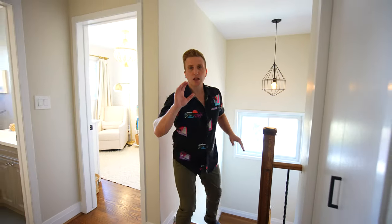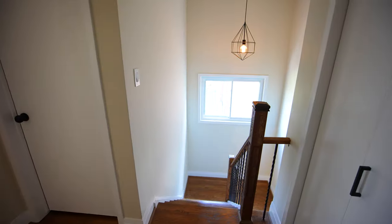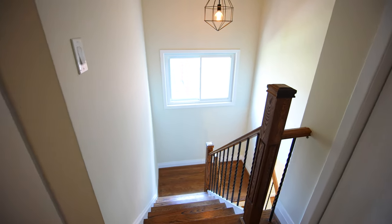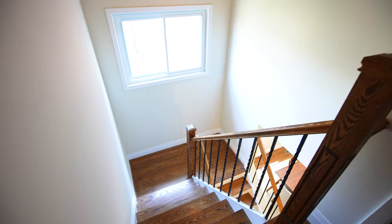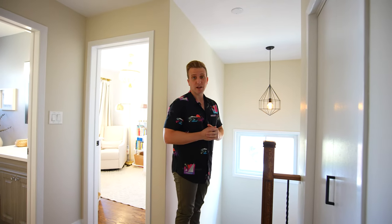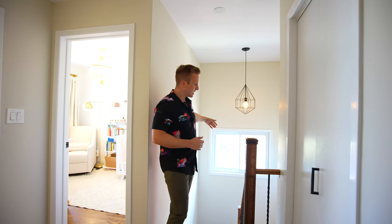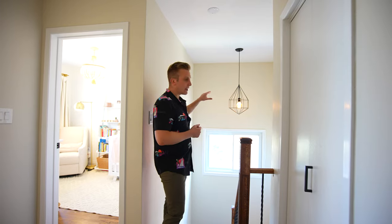Coming upstairs, little comments here before I give you the lay of the land on the second floor layout. Huge open staircase here. You're getting all the furniture up, no worries. You want the king size bed, you're gonna get it up the stairs every time. Love these super high ceilings in here. That window is in the best location, bringing in that natural light right into the stairs. Nothing beating that. Great light fixture here.